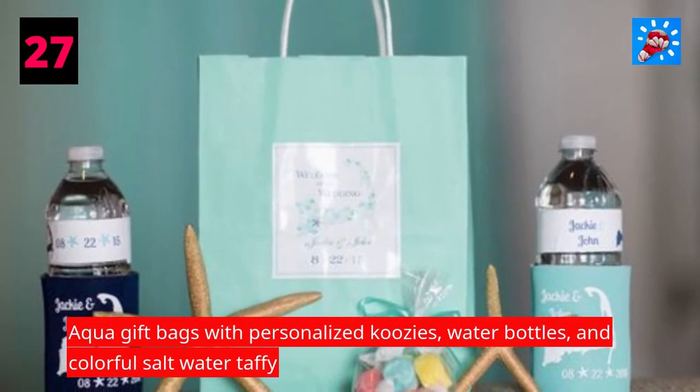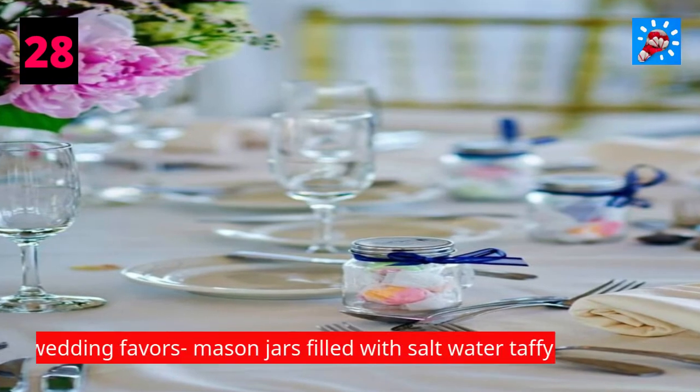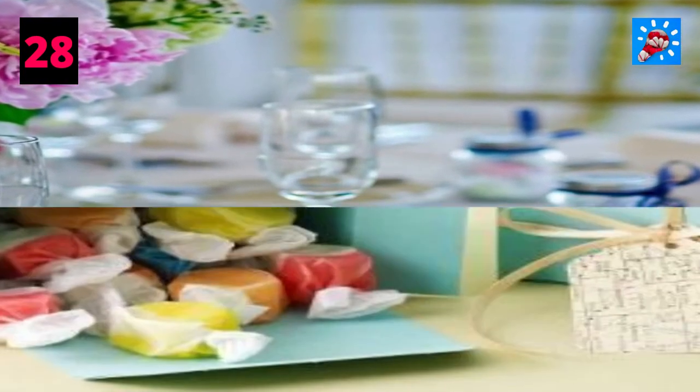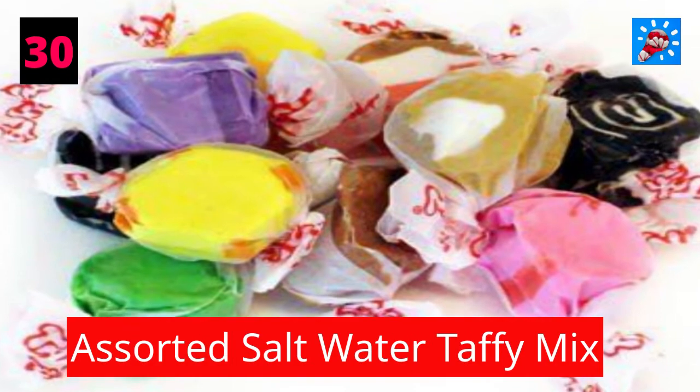27 aqua gift bags with personalized koozies, water bottles, and colorful saltwater taffy. 28 nautical wedding favors mason jars filled with saltwater taffy. 29 saltwater taffy box with tag. 30 assorted saltwater taffy mix.